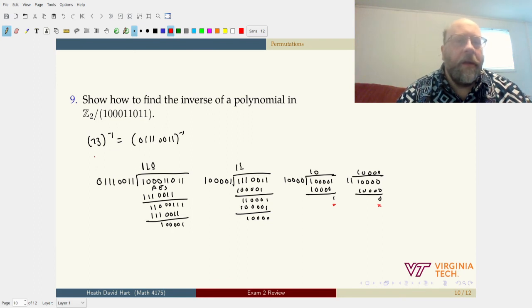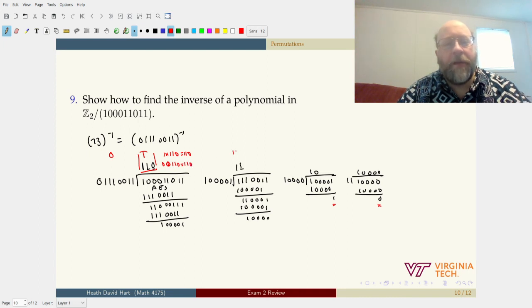That's good. And so what we're going to do now is the extended part of the algorithm. So 1 times 110 is 110. And 0 XOR 110 is also 110. So that's got to be what goes over here. Then we use this number and these two numbers here. So 110 multiplied by 11 is 110 and 110, so we get 1010.